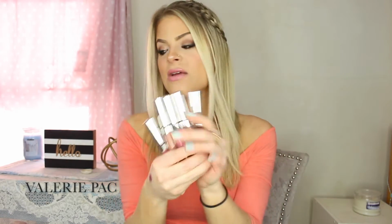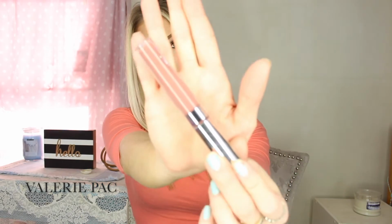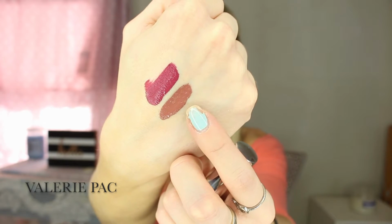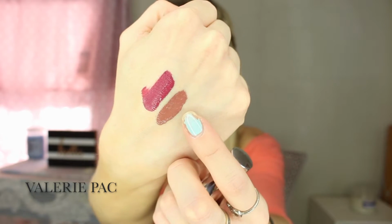So I bought 5 different shades because I really liked that one. The first one that I picked up was the Ultra Matte Lip, and this is in the shade Beeper, and it looks like this. So this is Beeper right here. It's like a brown nude shade. So this one dries matte as well.